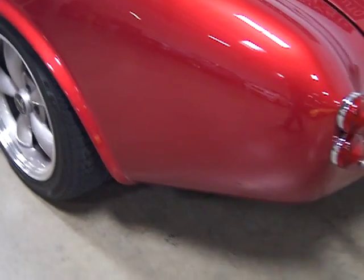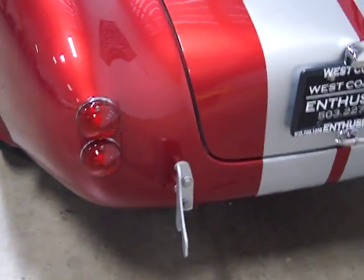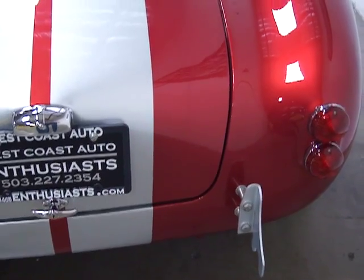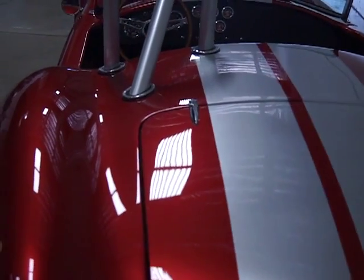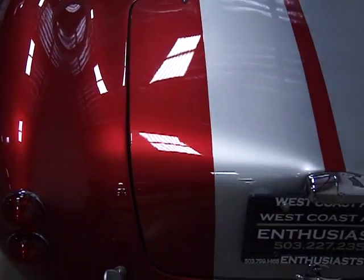It's got a 3-link rear suspension with a Panhard bar. It's got an SFI steel bell housing. It's FFR, so Factory Five, the tubular lower control arms. We've got a new Tri-State drive shaft. It's competition adjustable upper control arms. We have 3.55 gears with Traction Lock.